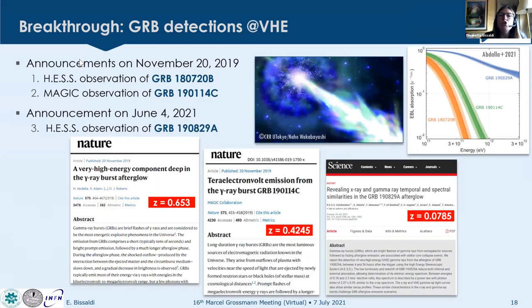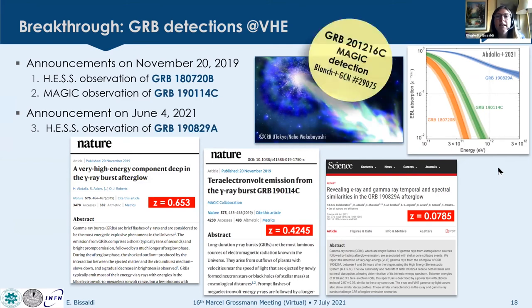So moving to something that we already discussed largely on Monday, the very high energy detections of gamma ray bursts. The breakthrough came with these very beautiful bursts seen by H.E.S.S. and by MAGIC in 2018 and 2019. And I just wanted to stress the role of Fermi, in particular Fermi LAT, but also Fermi GBM, in the detection of such nice events. Obviously, there is also the other detection that is still not published, but there is the GCN about this event that was seen in December last year.